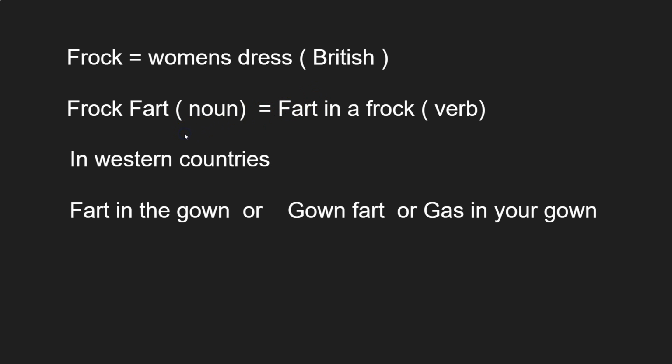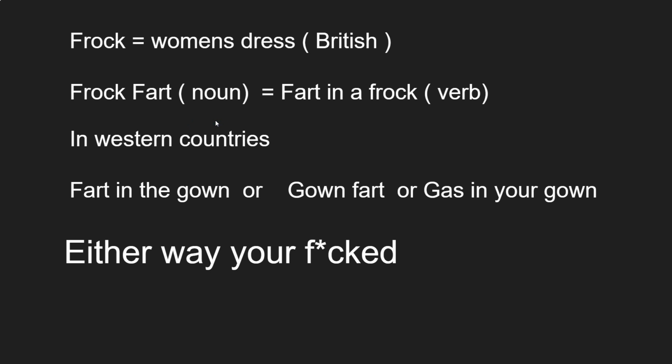But on the continent, in France, in Paris, it was called fart in the gown. This was more delicate and more ladylike and refined. Or you'd have gown fart or gas in your gown. So basically, when the British would send their emissaries to Paris, they would have fart in the frock. But at the French court, it was always fart in the gown or gown fart or gas in your gown. Regardless of what it was called, you were fucked.